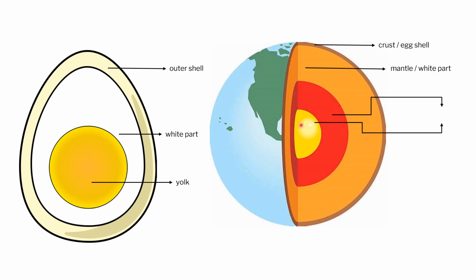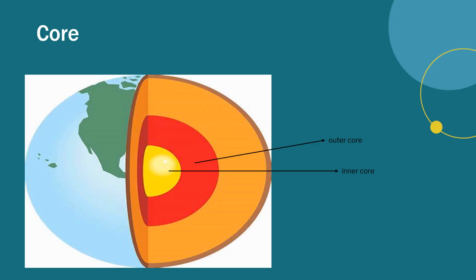And this is the yolk, which is called the core. Out of all the layers, the center of the earth is the core. It is primarily made up of iron and is very hot. If you're planning to visit the core, my first advice to you would be to cancel your visit as you'll burn yourself. It's the hottest region on the earth.